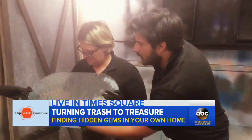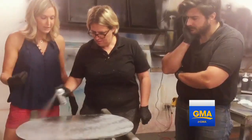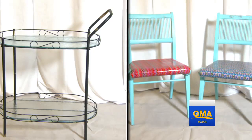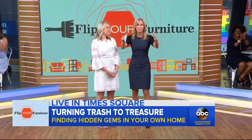Meanwhile, I took the glass to the flea market flip workshop to paint on a mirrored effect. It's literally turning glass into a mirror. Simple, easy, and quick. And now for the big reveal. Dun, dun, dun! So it's time now to flip your furniture.